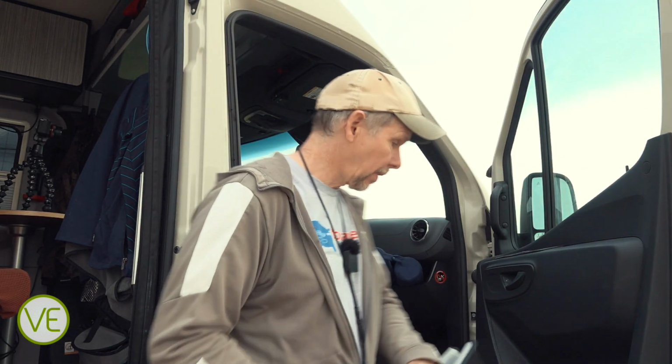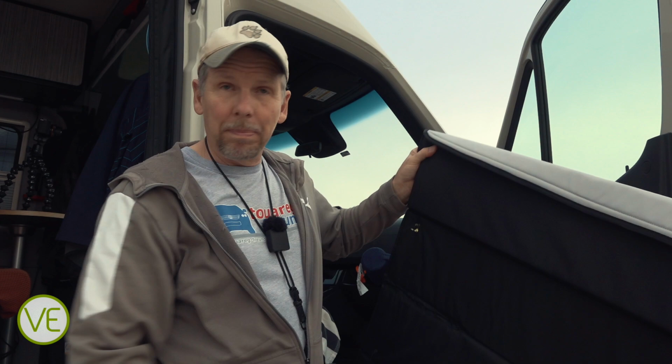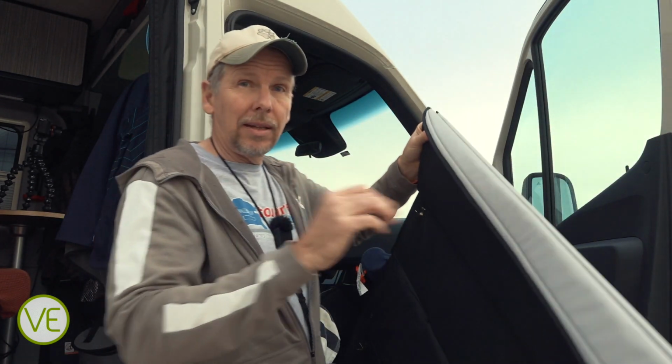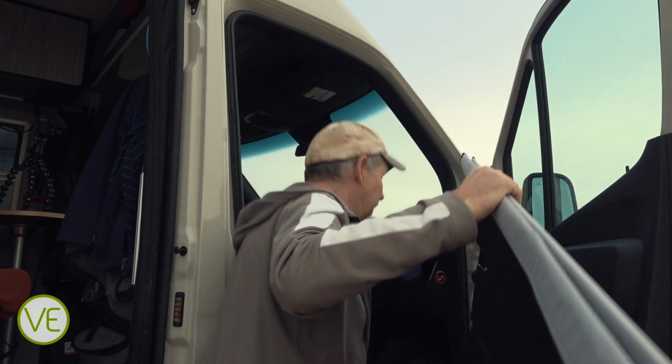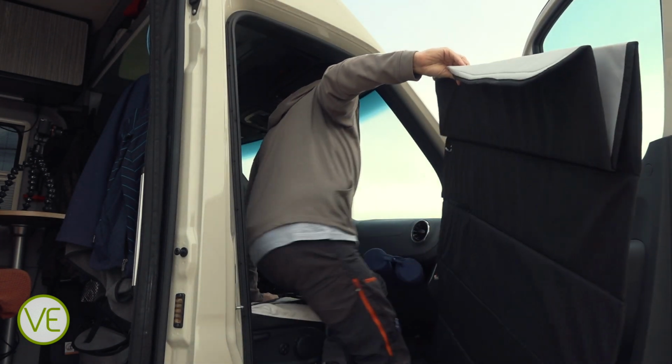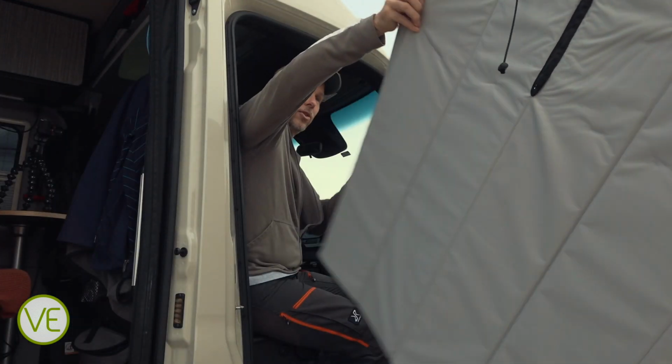So installing the VanEssential screen, I would say, is much easier just because it's so much lighter. It also has a light gray side, and I think it also comes in a different color, a charcoal gray. It's black on the outside, just like the Winnebago one, and I'm putting it in with the black one facing towards the outside. Wrong way.